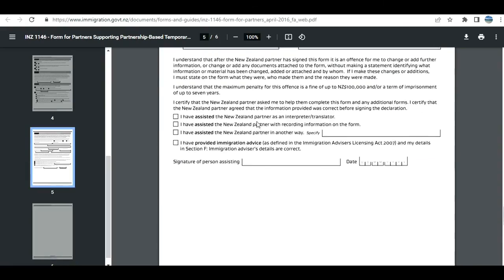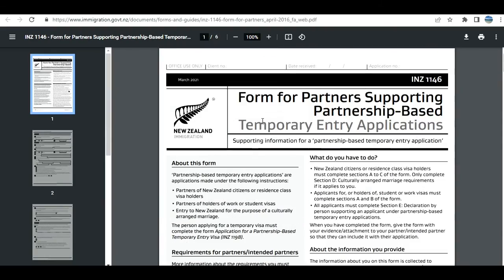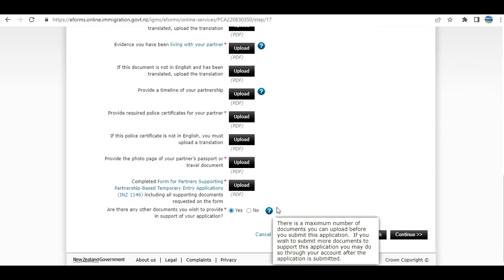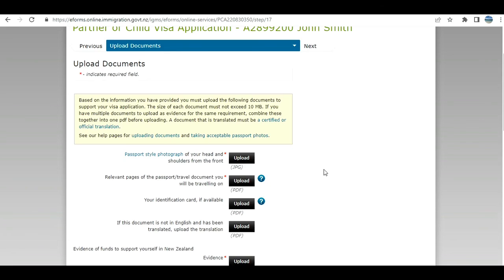This is a simple form, and I'll be making another video sometime in future to show you how you can fill up this INZ 1146. Okay, so once you are through all, and if you want to provide more documents, you click on yes, and then it's gonna generate, and then you can provide, and then on the next page, declaration and payment. So I'm not going to go to that stage, but I hope you have got the idea.